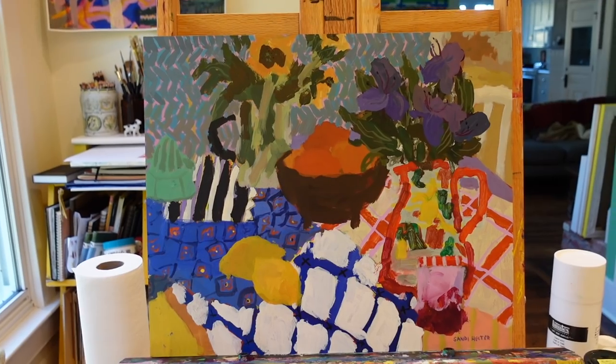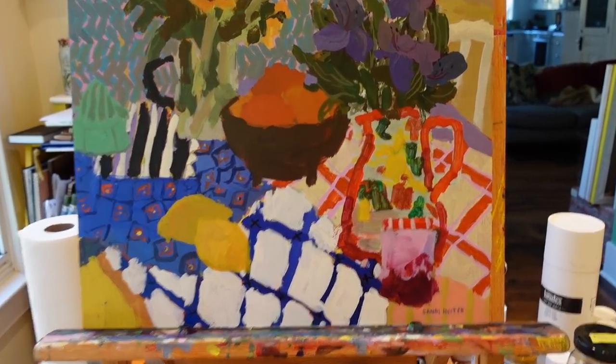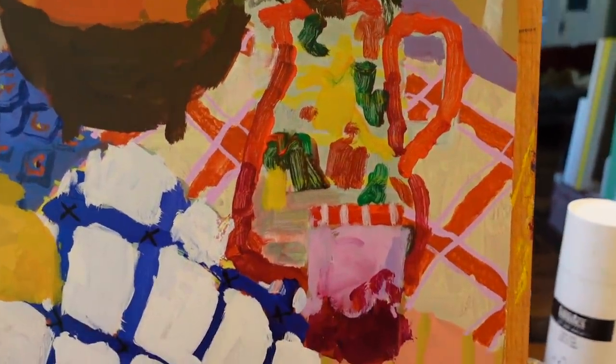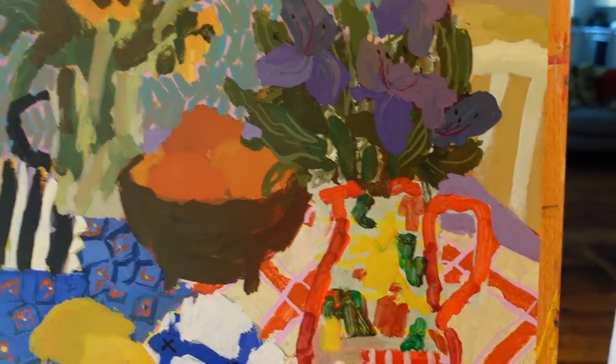Wanted to show you a painting that recently sold and the thank you card that I made for her and how I packaged some of this. So this painting sold. I've had this up on my wall. I love it. I think my favorite part is this vase right here and the way I painted it. It just has a looseness about it that I love. So I'm going to be sad to see this go and not have it as a reference.